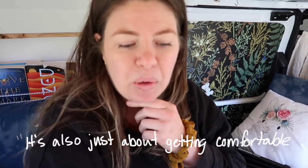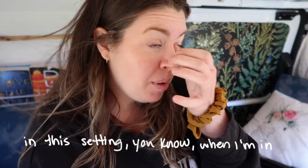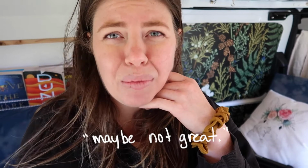It's also just about getting comfortable in this setting. You know, when I'm in my studio, I can completely focus, whereas here in my van, there's gonna be distractions. That being said, it's just a little bit of a learning curve and I have to anticipate those things. I wonder how the wind is sounding. Maybe not great.